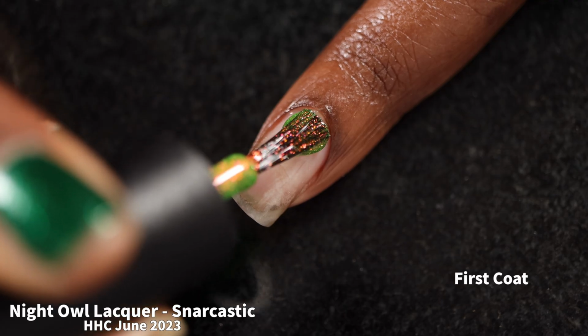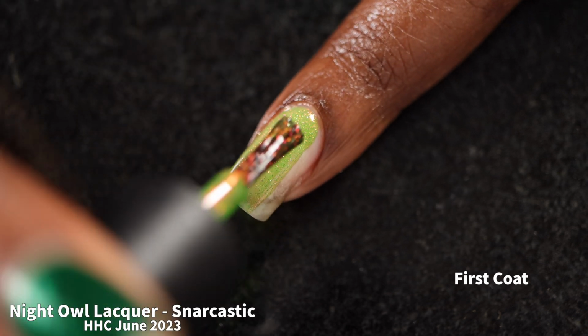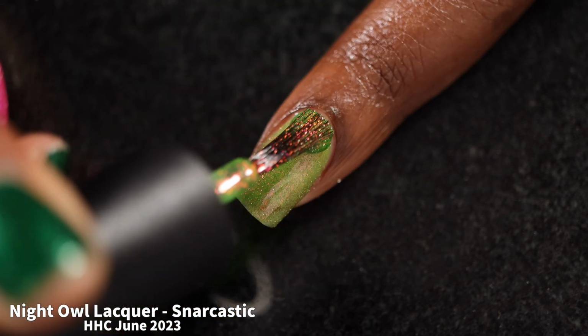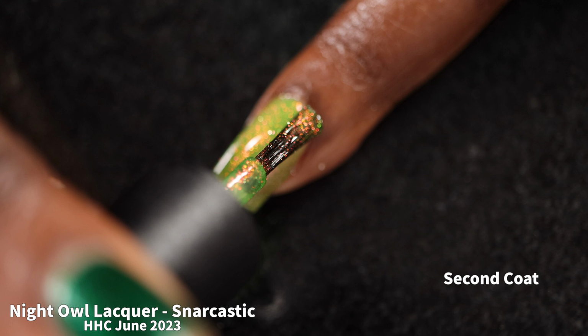And the final polish I have is by Night Owl Lacquer, and this one is called Snarktastic. Night Owl Lacquer is continuing their theme inspired by the Gilmore Girls, and this one is described as being a yellow-green filled with fuchsia orange yellow-green shimmer, as well as silver reflective glitter pigment. It is priced at $13 for 15 ml and has no cap.